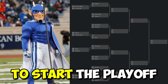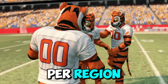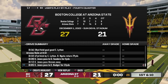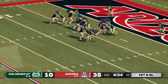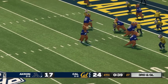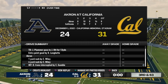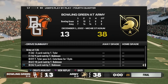To start the playoff, we'll be in the North section, and there are 4 or 5 playing games per region. The Eagles versus the Sun Devils is the opening match, and Boston College came out on top. Seeding wise, that was technically an upset, but we gotta keep going through the games because there are 80 total matchups in this tournament. The Zips came so close to pulling off the upset over Cal, but they couldn't quite do it. The winner of this game would play Clemson next, and it seemed like Army wanted all the smoke.